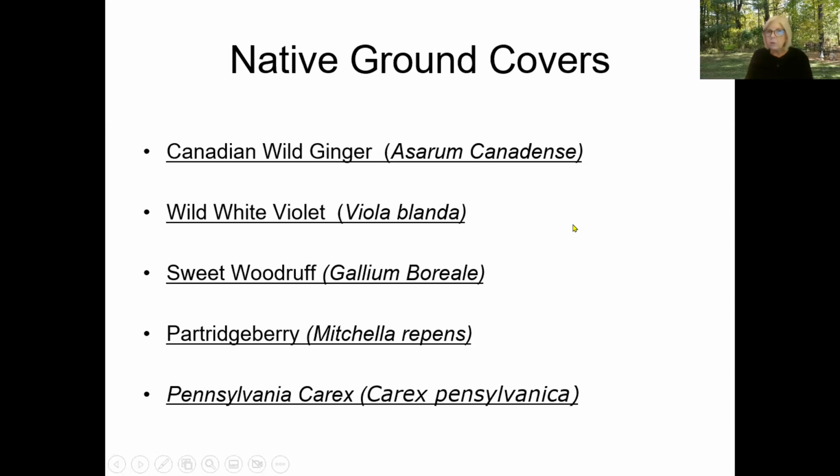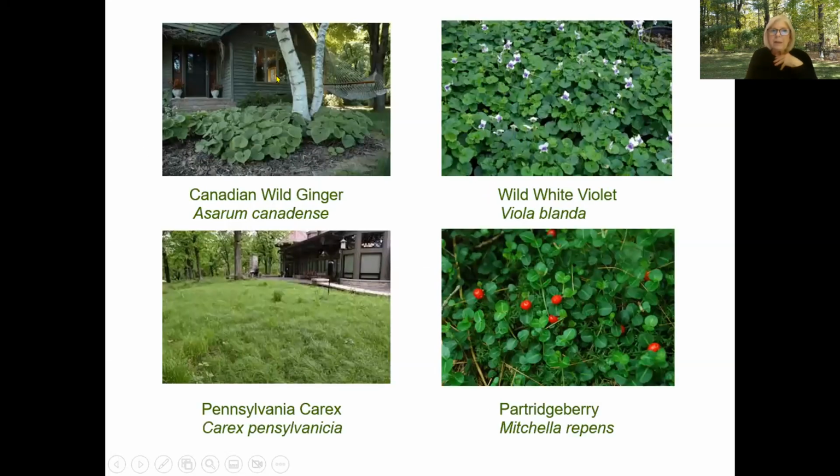Now, Pachysandra that we all love is not native, nor is vinca. However, there is a native Pachysandra. It just doesn't look like the Asian one that we plant. So here, Canadian wild ginger. I absolutely love this stuff. I too use it around trees. It's really lovely. There's a European one that's shinier, but that is not native.